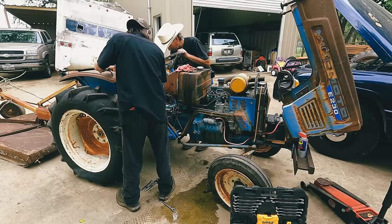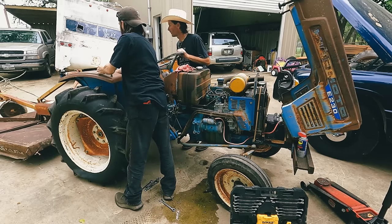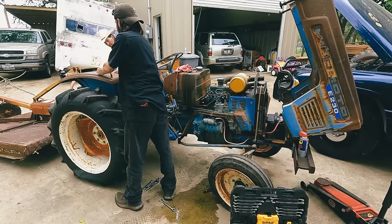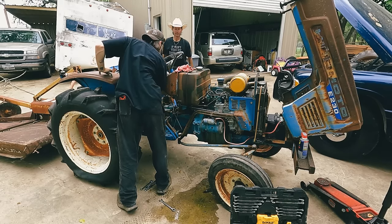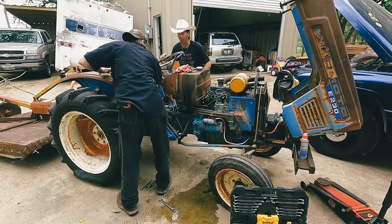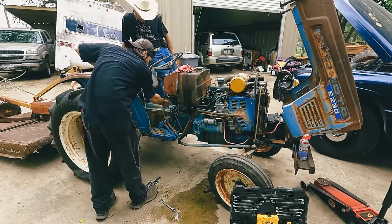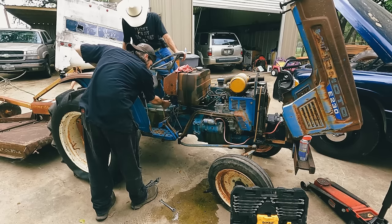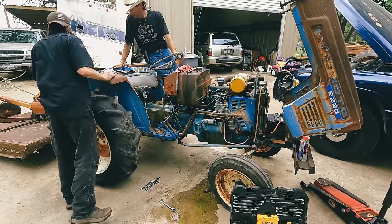PTO? Which one's the... Oh, that's PTO. Yeah, there it is. Hydraulics are working. Is everything clear from underneath? Oh yeah, that's right. I'll wait on that. What is that one? That goes to the fuel pump. Move it? No, not this one. Fuel pump's right there. Oh, that might be a parking brake. Oh, I see. Hydraulics work, that's awesome.